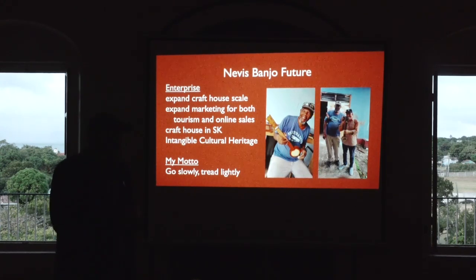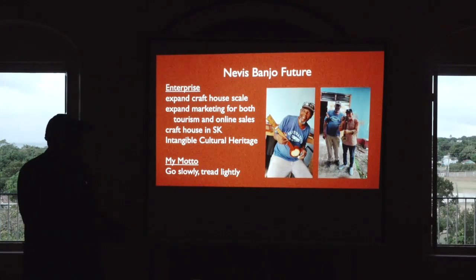Maybe building a craft house to complement the one in Nevis, a craft house operation in St. Kitts. There is a craft house in St. Kitts, but they don't make banjos there. They don't know how.